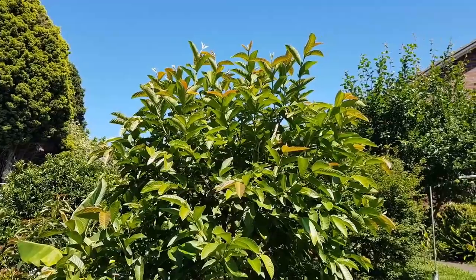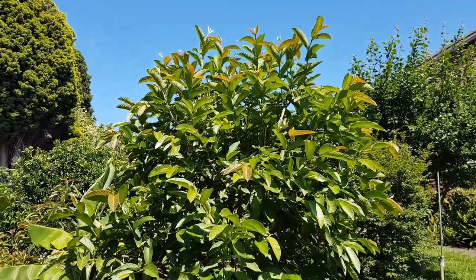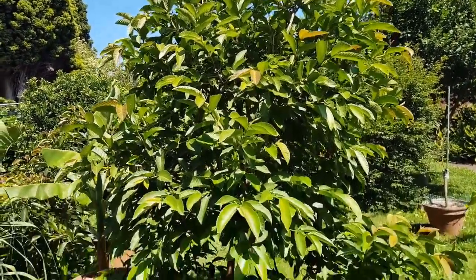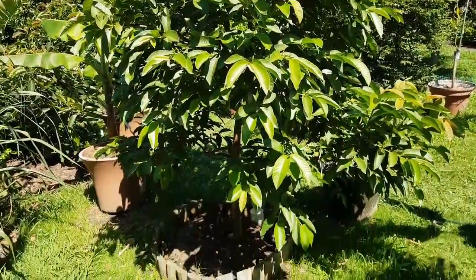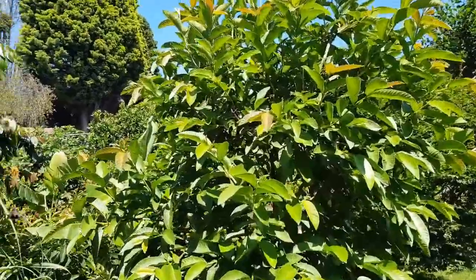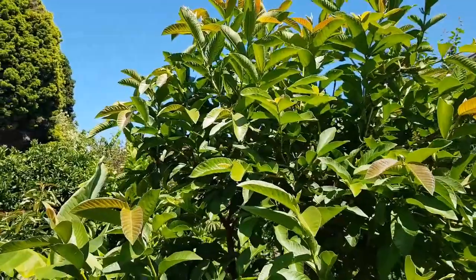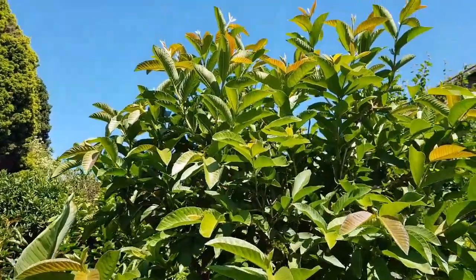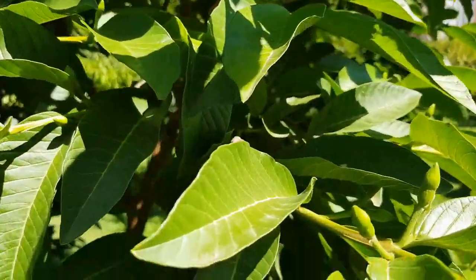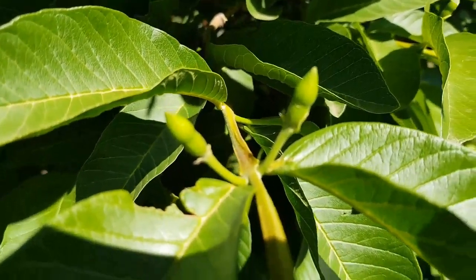This here is a pink guava, which I put in the ground only, I think it was 4 years ago, or 5 years ago, 4. And look at it, so majestic. Also known as a Hawaiian guava. These guys are ready in winter, between June and August. And it's already 3.5 meters. And the flowers are opening up any day. There they are. That's what they look like, the flower buds.